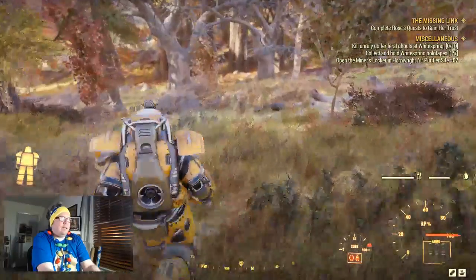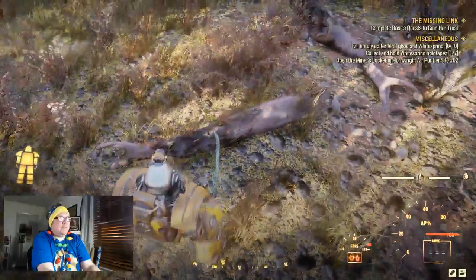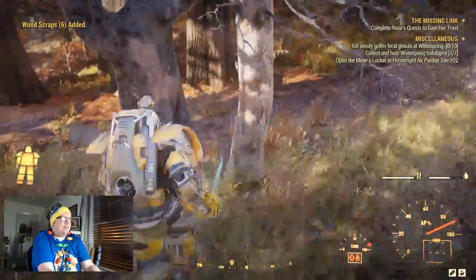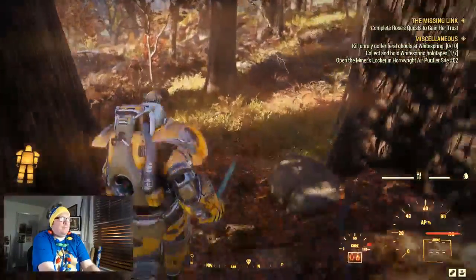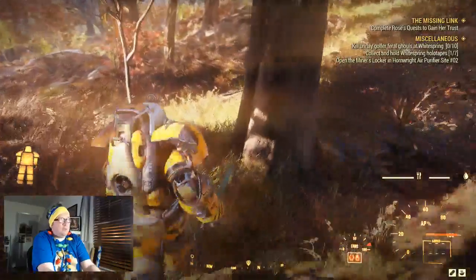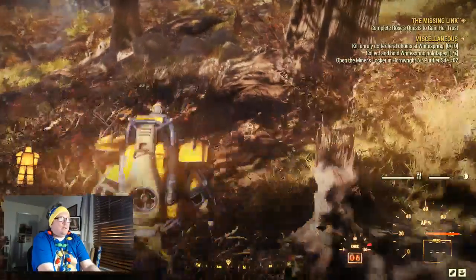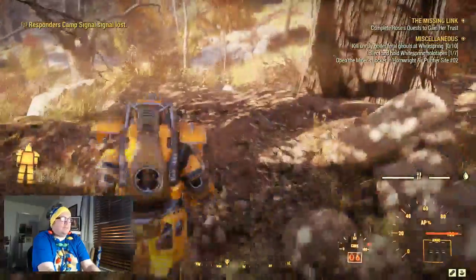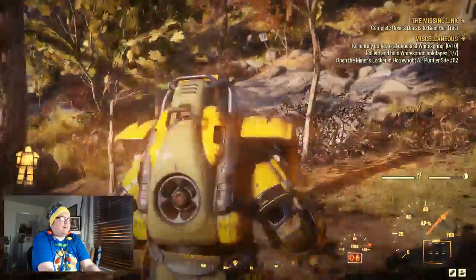Alright, I'm heading towards the place to get fusion cores, just to show you guys a place where you can basically farm them, and they'll just reappear. You'll pick one up, and you'll go away and come back, and it will be there again, so you can get another one. This was something somebody taught me.